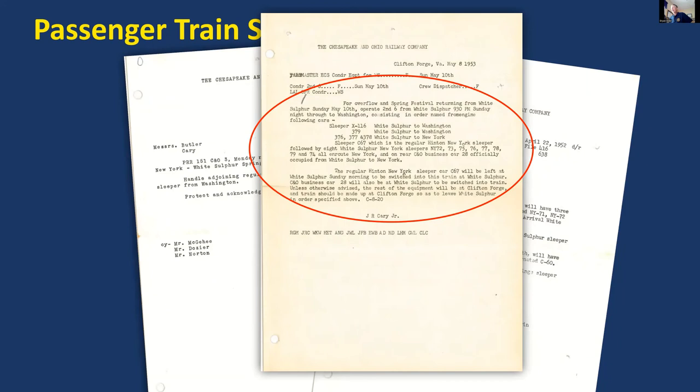C&O 28, the business car, will be at White Sulfur, be switched into the train. So now we have a much more complicated scenario occurring right here than what would be the regular form of operation. And I've got letters like this that go on for 2 pages describing the trains that were coming in. And some are multiple letters in order to describe all of the special moves for just one organization. In 1972, they brought in roughly 1,000 people, all on sleeping cars. I forgot exactly how many cars, but all sleeping cars.